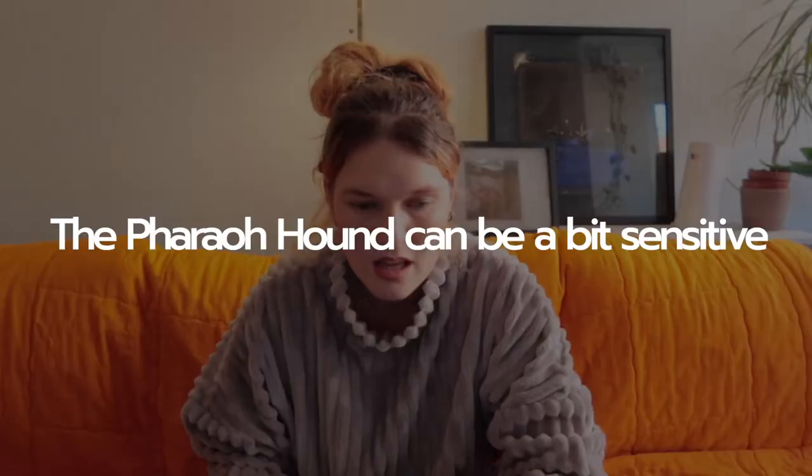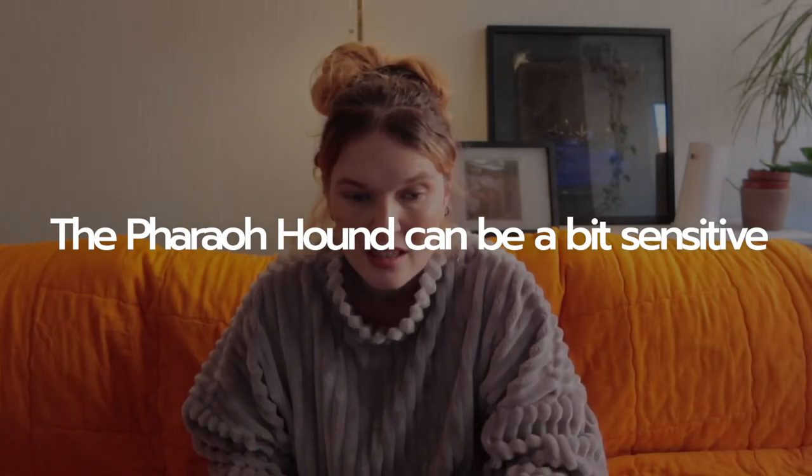Number three, the Pharaoh Hound can be a bit sensitive. Yes, I would say this is true as well. He is, as I said in my first video, very sensitive, especially to anger, I feel. If you get frustrated with him, he is very sensitive. He's also sensitive to a lot of sounds, so he wakes up easily if there's a lot of sound. He's very sensitive to touch, so you have to ease him into touch, and now he's getting way better and he's actually a cuddly boy. But yeah, this is true.